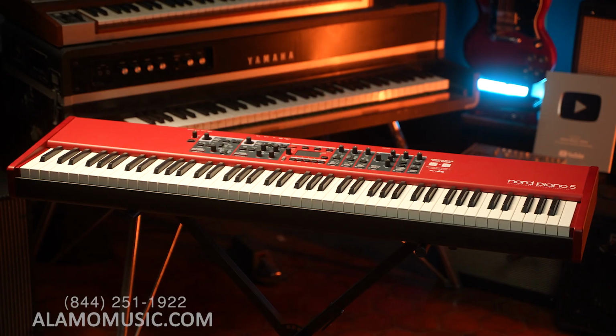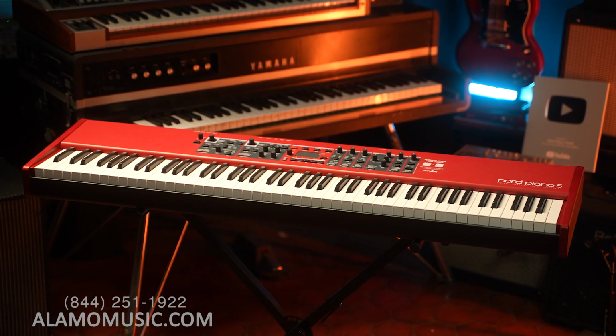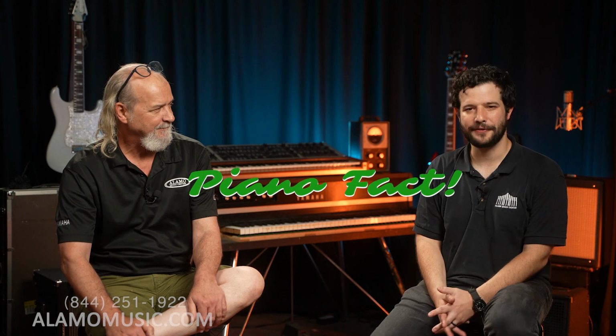Well, Ted, the Nord. This is such a cool keyboard. Very cool, but before we jump right in, piano fact. We like to start our videos with a piano fact. I have a strange one today.